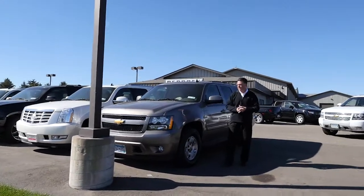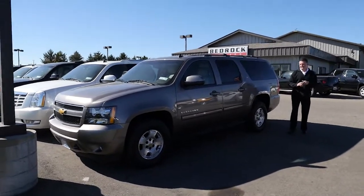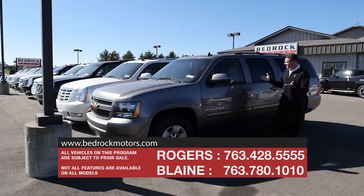Go to bedrockmotors.com. As we go through here, as you're looking down that line, these are all gonna be loaded up pretty well. We have some more of the basic stuff, but typically I think that everybody likes to have the heated seats and that type of stuff, maybe DVD or navigation.